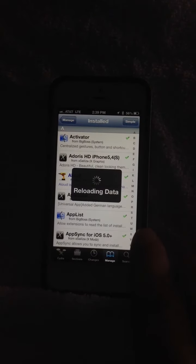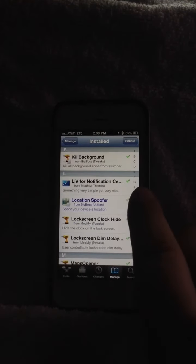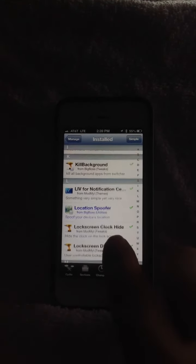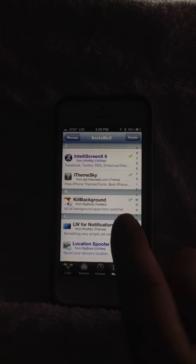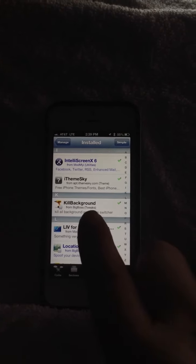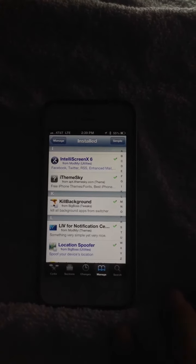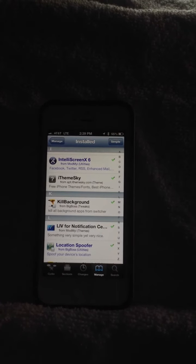Before the jailbreak, I would have to sit there and tap on each and every one of those apps to shut it down to save memory. And I'm sorry, but that got on my nerves. That right there made me want to kill my damn phone. So I'd rather install this Kill Background. There you go. Alright, so that was number 6.